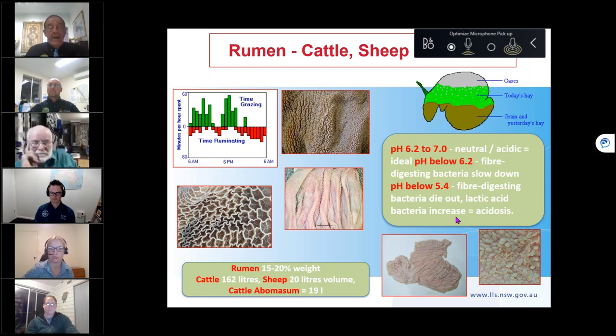And what's really fascinating for me is that the saliva that I mentioned in the previous slide has a buffering mechanism to help neutralize overproduction of acid in the rumen. But if the animal's dehydrated, there's less saliva, less buffering to actually neutralize the acid. And if we look at this little bed at the side, I've got the rumen, the reticulum, the omasum and the abomasum sections. Here's the papillae in the rumen. You can tell the health of the rumen. But look at that. 15 to 20% of the weight of the animal is in that rumen. For cattle, that's 162 litres worth of water, whereas in sheep, it's 20 litres. But the abomasum still has 19 litres of fluid in it.